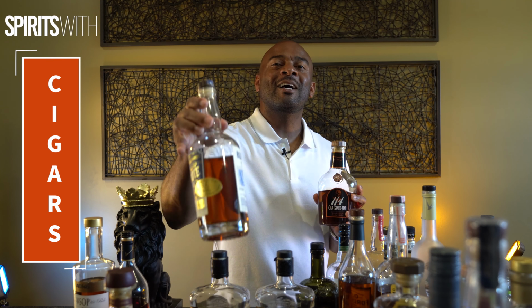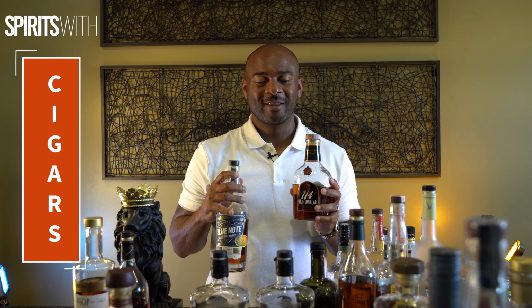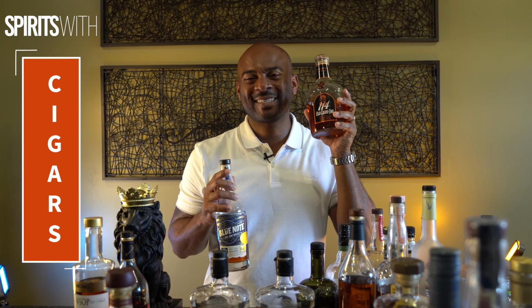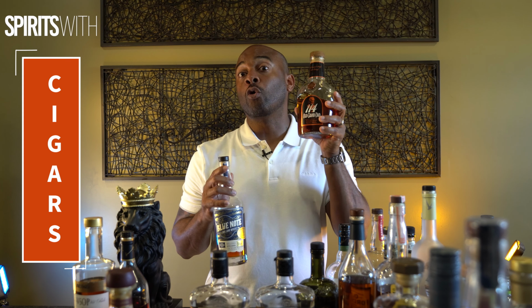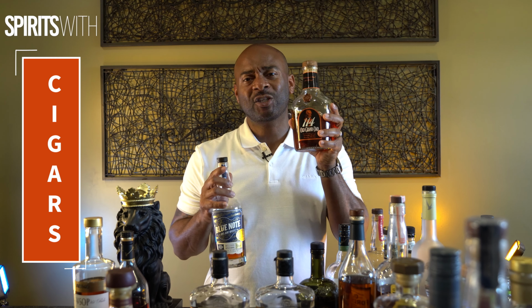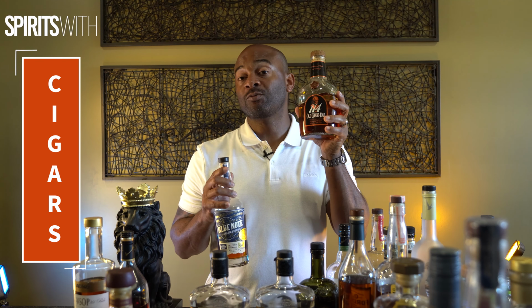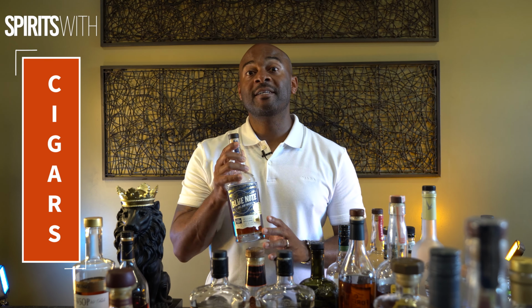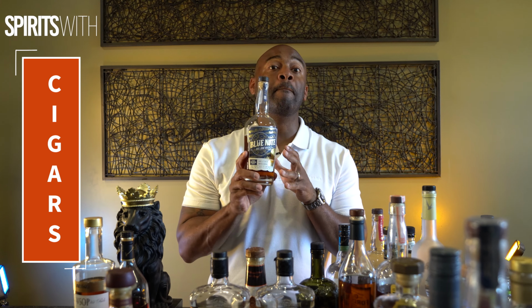We'll round out the cigar list with some Old Grand-Dad 114, caramel, cinnamon. This goes great with a cigar. And if it's a hot day, you can drop an ice cube in that glass and this will hold up to the ice cube. Another bourbon that does that well, you've got this Blue Note.